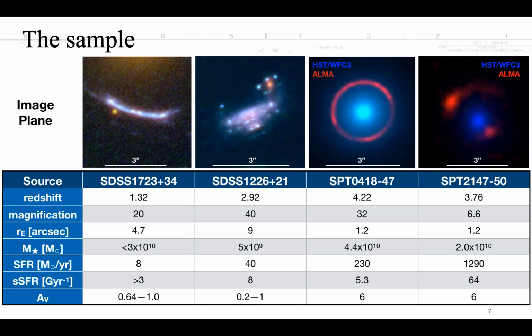So Kedar, I have a question for the two Sloan sources. These are, I mean, the sources themselves. That's the lens. Yeah, no, that's the lens galaxy.